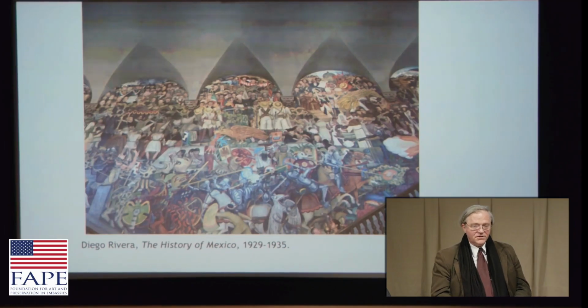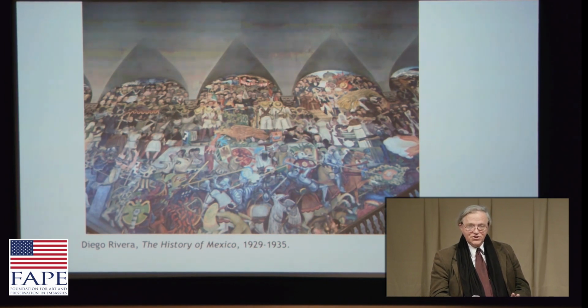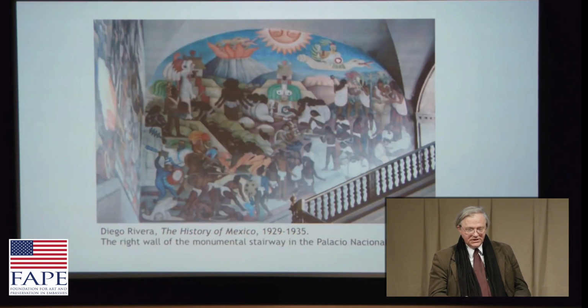This is one of Diego Rivera's main murals. This is in the Palacio Nacional. This is, I'm afraid, one of my not very good slides, but it shows one important thing. It shows how in muralism generally, one of the principal challenges was how paintings fit with architecture, how they are accented by architecture or how they respond to architecture. So this is a complex program of images about Mexican history, but it is also in the building, truly.